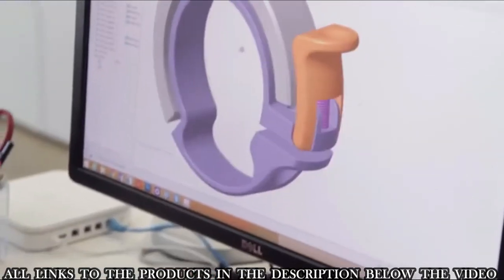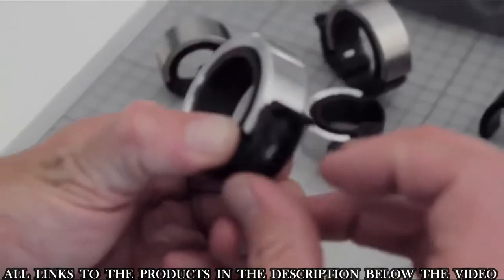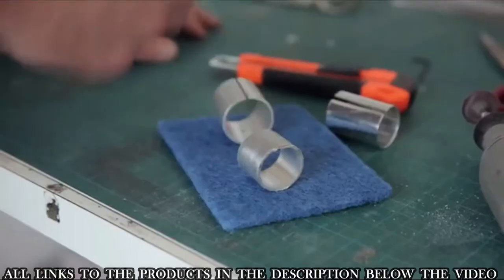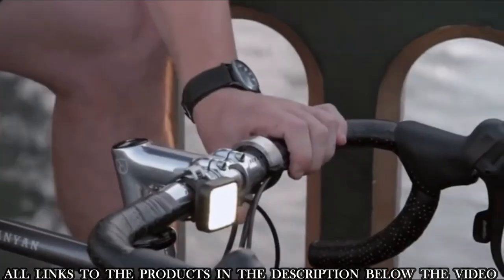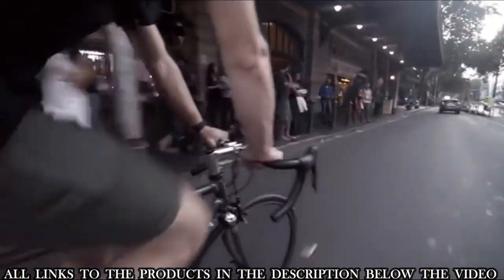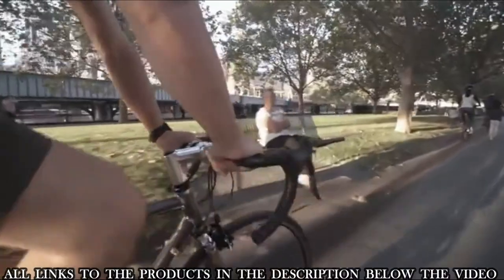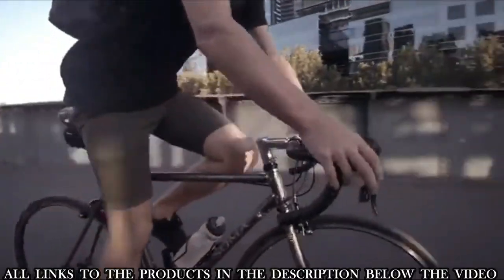So we sketched, CADded, printed, sanded, painted, drilled to get the perfect form. And we tested volume, tested pitch, tested patience, till we had the perfect function. The small size works with 22.2 millimeter diameter bars and the large size for anything up to and including 31.8. And with 5 finishes to choose from, brushed aluminium, brass, copper, black and titanium, you're sure to find an Oi to suit you and your bike.